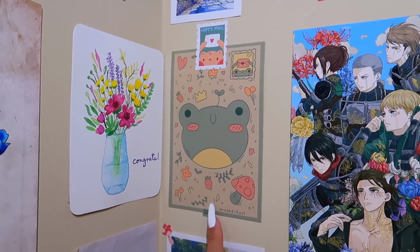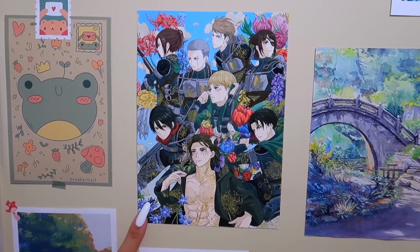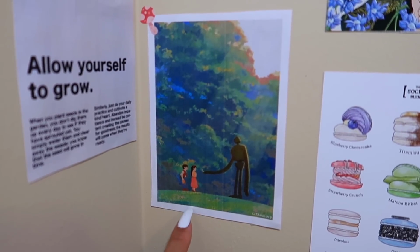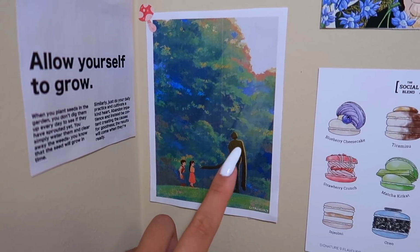This is actually a thank you print from Brooke, who is the one who made these three prints. This is my Attack on Titan Survey Corps print, and if you can't already tell, it is from Astronaut as well. And then in the corner, I just have a little print from Castle in the Sky. I absolutely love the Castle in the Sky movie. I listen to its OST all the time.